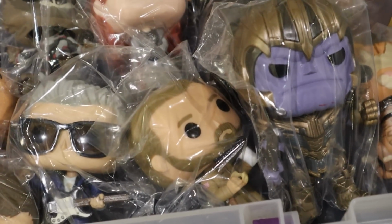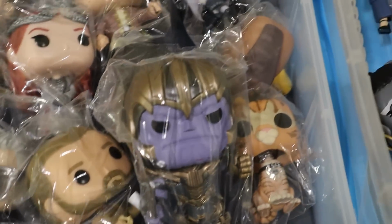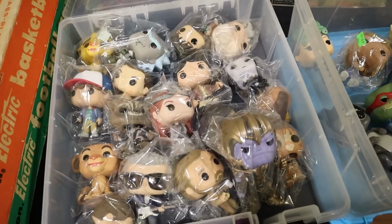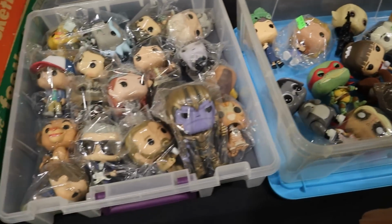You also have Hopper, which I think might actually be the Chase. I think the Chase is of him with his hat off. There's also Wednesday Addams that's right in there. That might be a decent one. Some mixed in Stranger Things stuff here and there, but I don't know. Those were pretty much the best things that I found so far.